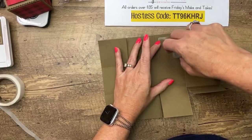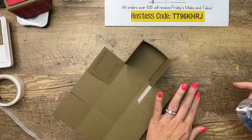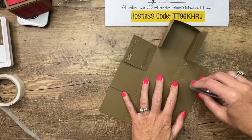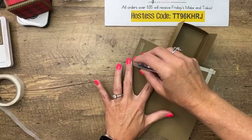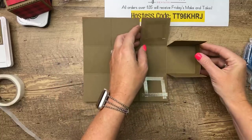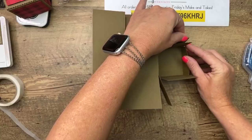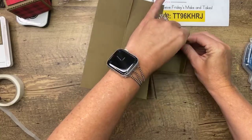All right, so Stampin' Seal Plus. You guys, the Stampin' Seal Plus, I really, really like. There is a learning curve, like with a fast fuse, but not as tricky. You just have to retrain yourself. And I really like it. I like it a lot.